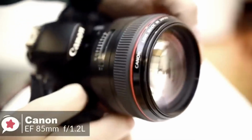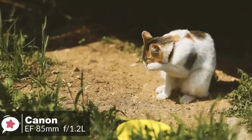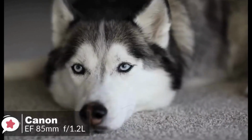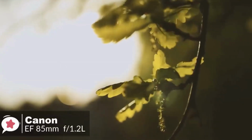Why is this lens so popular? 2 reasons. First, its bright f1.2 aperture, which makes it one of the best lenses to shoot with. Second, the 85mm focal length is ideal for portraiture if you are using an APS-C camera. The 8-blade circular diaphragm creates a very beautiful soft bokeh, which makes the background melt.